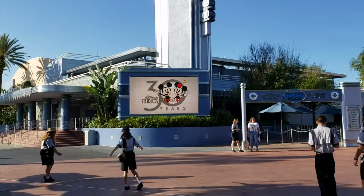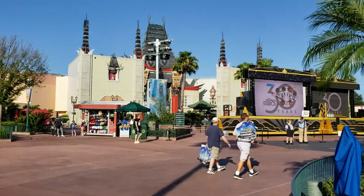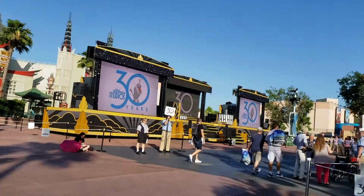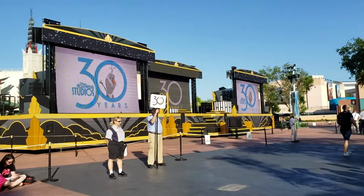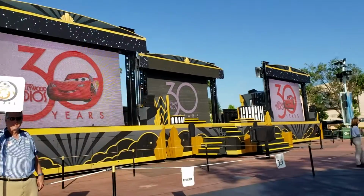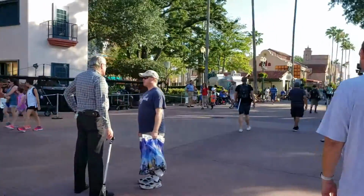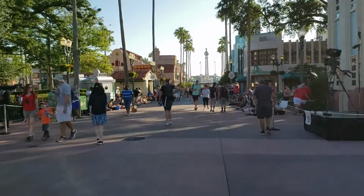See, everything's got Hollywood Studios 30-year logos. And these screens, there you go. You see they switch between different characters that you can find around the park. Pretty neat. It looks like they've got different viewing areas and are setting up for the ceremony that they're doing at 10. And they're also doing some sort of cavalcade of stars. Not 100% sure what's gonna go down for that, but that's gonna go basically straight down Hollywood Boulevard here, which we're gonna walk down now.